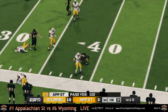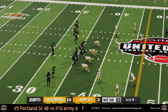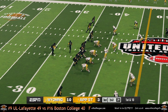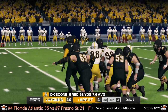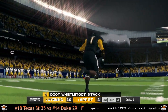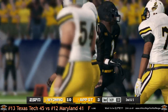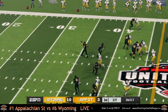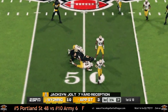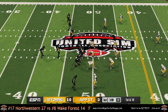To the outside, he dove down. He dove for the first down. A little screen goes for 5. And here we are, 2nd and 5 situation for App State. Little checkout screen. How did that work, bro? Like some App State magic once again. I'm telling you, you don't want this App State team to catch fire.